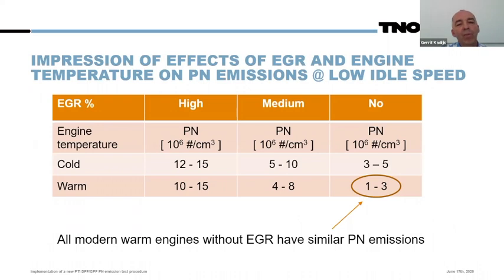So this is an overview of the particulate number emission at the different conditions of an engine, because an engine can have high, medium, or no EGR. An engine can be cold and warm. And at the right bottom side, you see there is the lowest particulate number emission. So this is the reference condition for a particulate number test, as you need only this. And we experience that nearly all well-functioning engines have this emission under these conditions. And engines are more or less comparable.